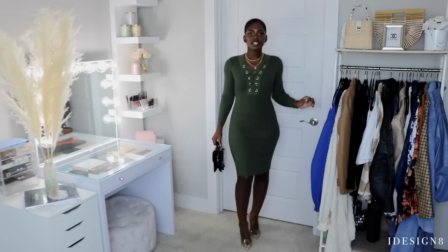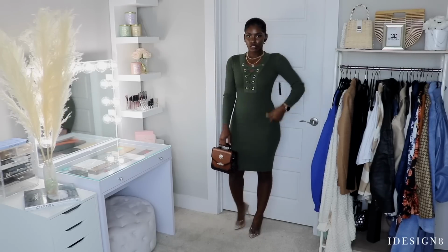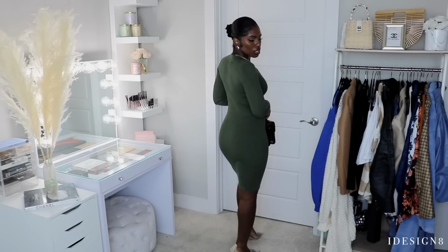Alright you guys, so here's just a little look that I created. This will be just a nice little date night with babe. If you're going to dinner with your girls, you can do something like this. I just threw on these Perspex heels. I got this little bag that I stole from my mom so many years ago. And that completes the Walmart haul.